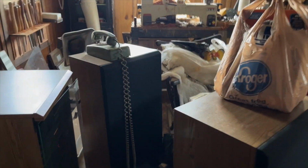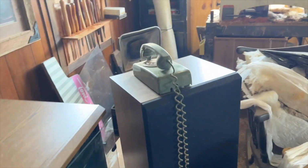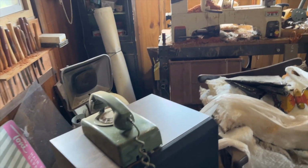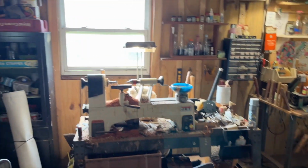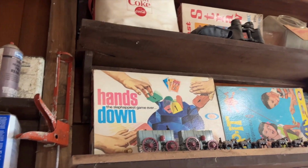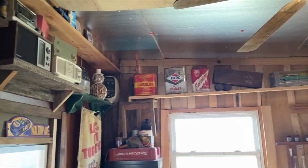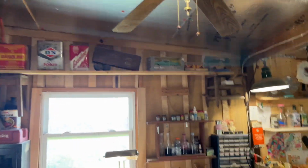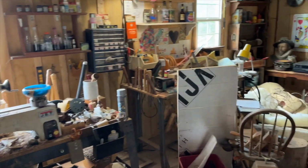Now let's go where I've been putting more stuff, trying to do this. This is another stereo that I got at a yard sale this past weekend for nothing. It just happened to be somebody I know, and they asked me if I would like to have it, and they gave it to me. So, more pieces of my past, or our past as it may be. My small lathe.